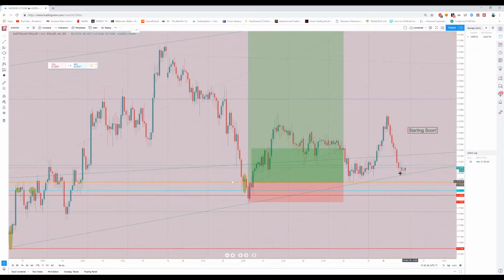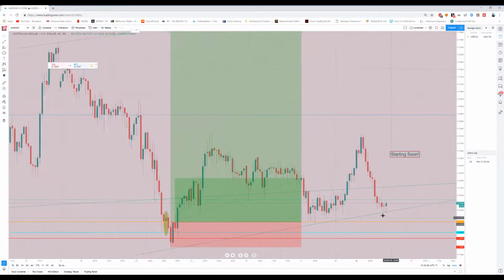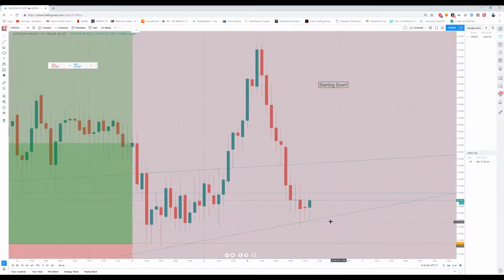And then just recently, just the last couple of candles, we see that they were finishing their wicks on the line as well. And what else we notice is there is some type of doji here as well. This is the Japanese trading style.